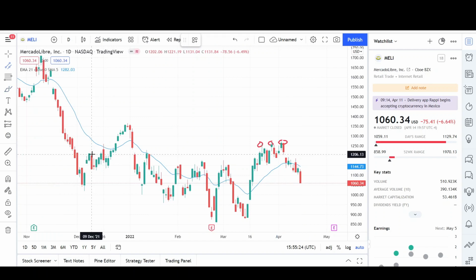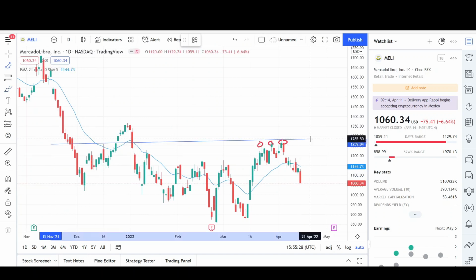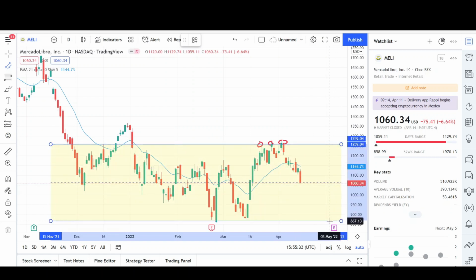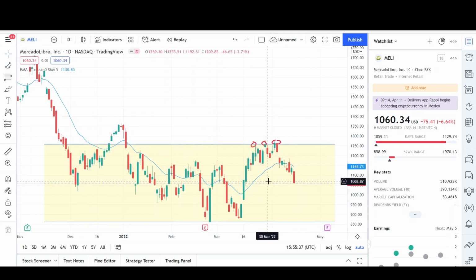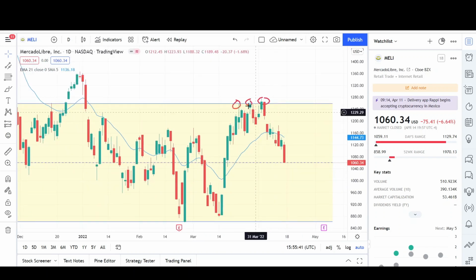So let's take a look at the range. It looks like prices are stuck inside of a range. The 1260 looks like the highs and the lows of the range are right around that 860. So we're consolidating or traveling sideways right now. We just got rejected from the top side of the range. So right now we're at the midline. This is where we can start seeing some choppiness if prices don't start selling off harshly.